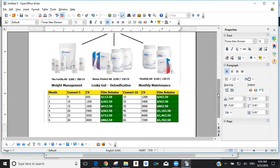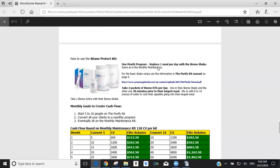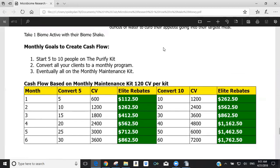Okay, Dan? Yes. Could you just go over again the little chart at the bottom of the page, with month, convert, 5, CV? Just go over that again for me, because I slipped away to the bathroom, and when I came back, you had finished going through it. Could you just go over that? Yeah, that whole table there.